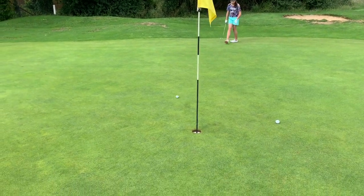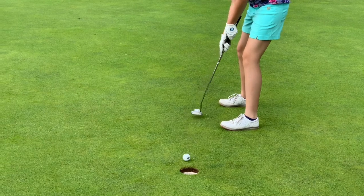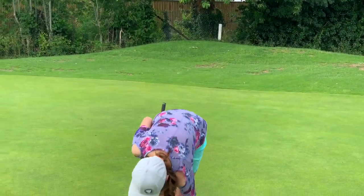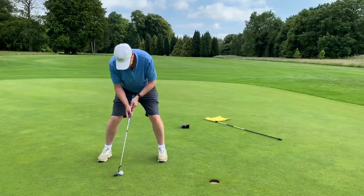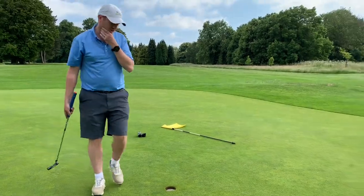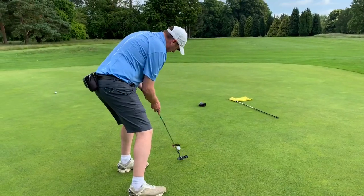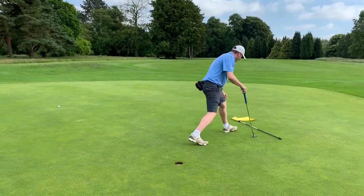That's a pretty good putt. Well done. Made the 2-putt for 7 at 5. So I need to make this for my 4. Hit that far too hard. Woo! Oh. So I did manage to just tie it.